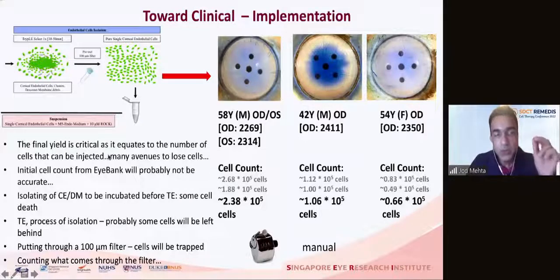The final thing with this is that the key thing is the critical yield over here in this bit that goes into the Eppendorf tube, because this will equate to the number of cells that we are actually injecting. And of course, anybody who can strip the Descemet's membrane off from the eye bank preparing tissue for DMEK will be able to use this technique. And using the enzymatic process is very simple. And then you undergo filtering itself as well.